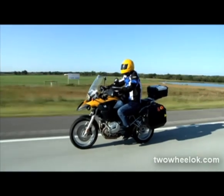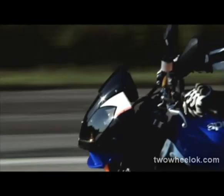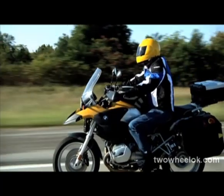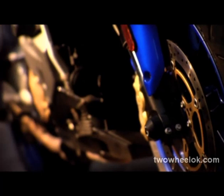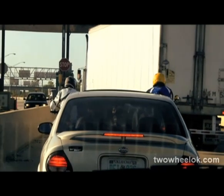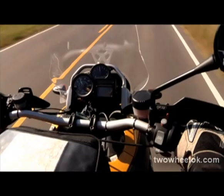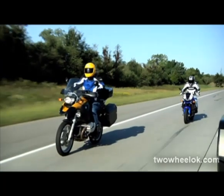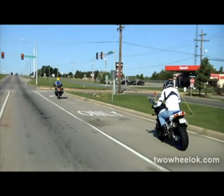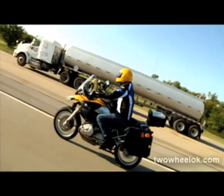Yeah, Rex talked me into Highway 10, I don't know. You know, you get behind those tank trucks and man, the buffeting is just, you feel like you're a little weeble wobbling, man.